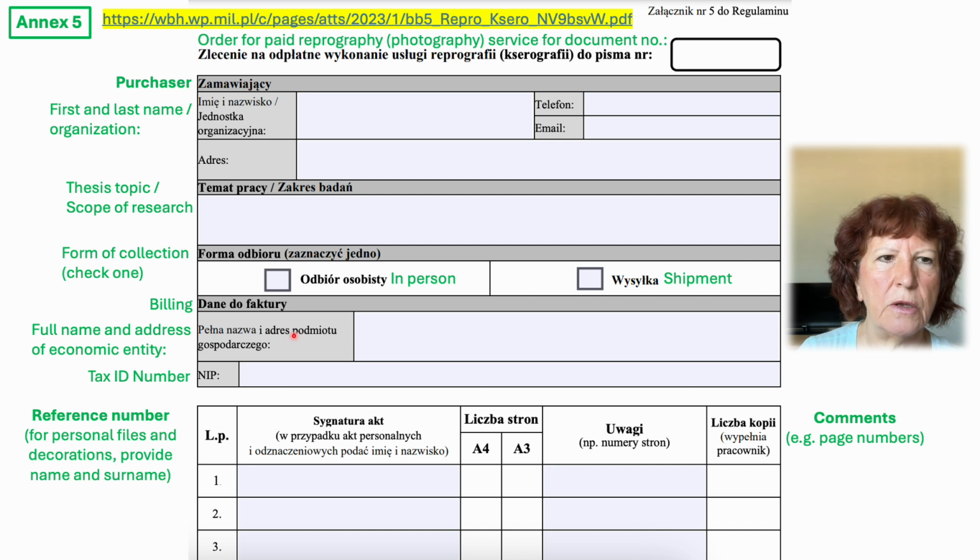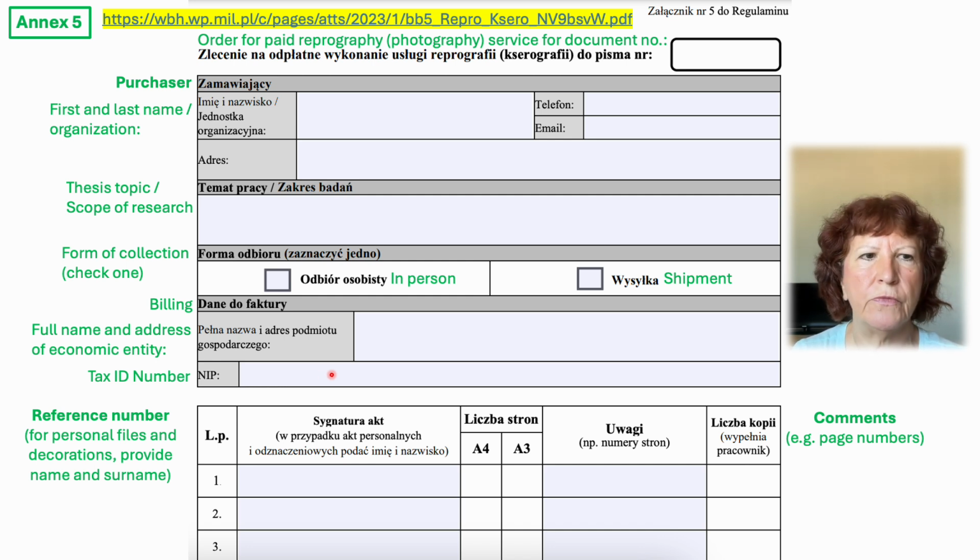And then next they want to know who they're going to be billing for this service. It's not free. There is a nominal charge for the reproduction. And also you'll have to pay the cost of mailing from Poland. Finally, they want to know what your tax ID number is. Now, I assume that that's probably not relevant if you're not a Polish citizen. So I just said that I was a US citizen in here. And so far anyway, nobody has come back for more information.